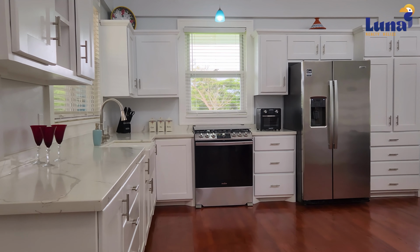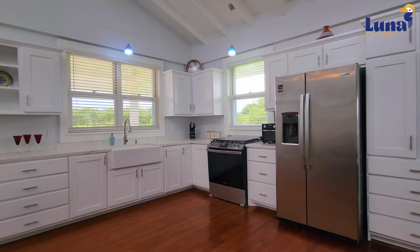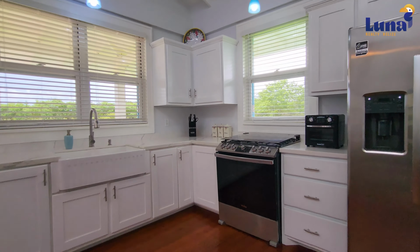Now, as we look around the kitchen, you will notice a few features. For the first, it's quartz countertop. In addition to that, there is a farmhouse sink. And then also, lastly, she has stainless steel appliances. So something I do want to have you know about Carmelita Gardens is that it is a completely off-grid community. So this home that we're in right now runs entirely by solar.